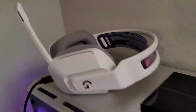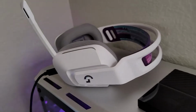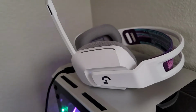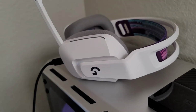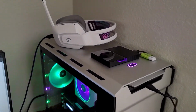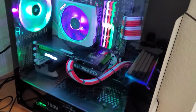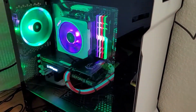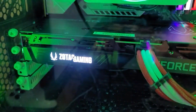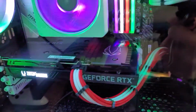And I got the, what's it called? I got the 702s, I believe. Logitech 702 headphones. I believe that's what they're called, not 100%. I got a Passport, 1000 gigabytes. This whole thing got 3000 gigabytes of storage. So yeah. Oh, and I switched the GPU also. I finally was able to get my hands on a 3060 Ti.